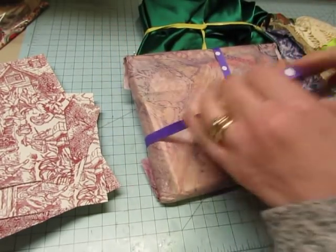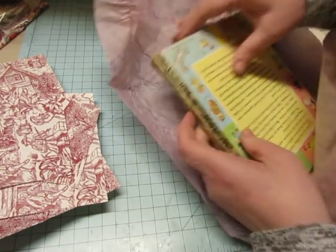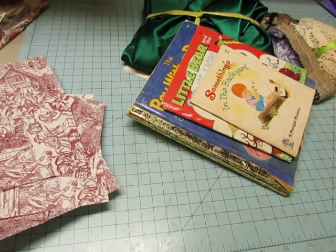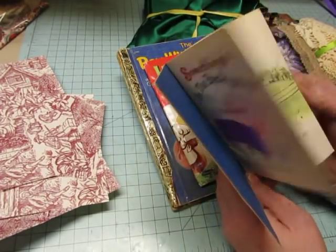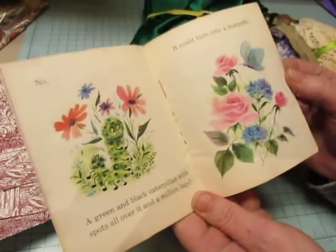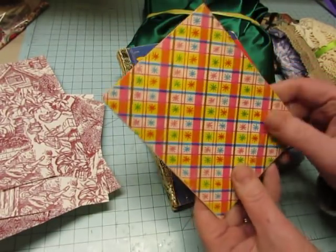Let's do this. Pretty tissue paper. Oh, they're golden books. Look at that tissue paper. Something's in the Backyard. Copyright 1968. Look at those cute pictures. Look at the caterpillar. Beautiful. That's lovely. Even the back cover is pretty.